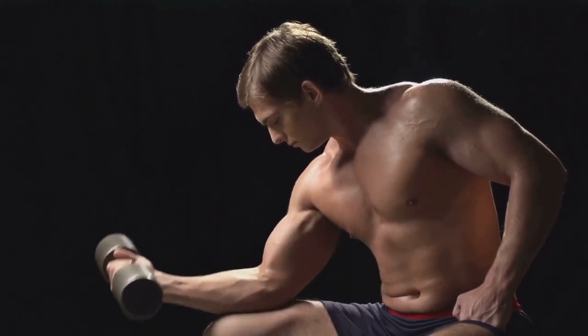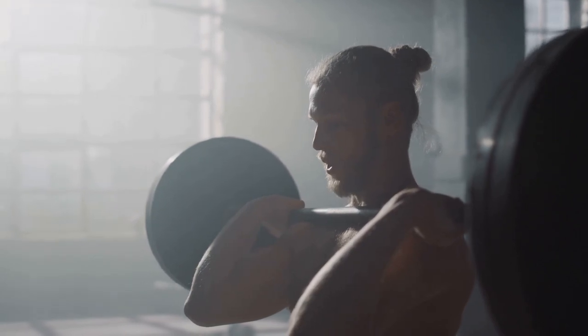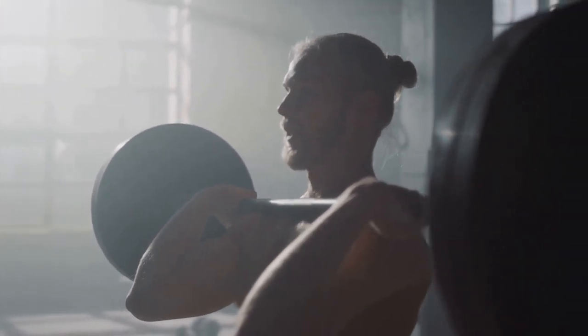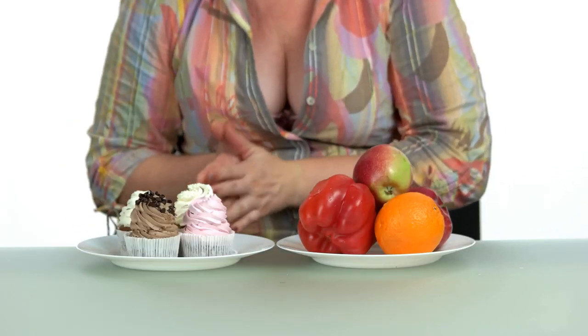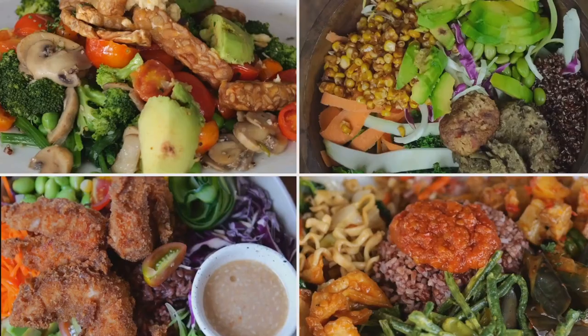A study published in the Journal of the International Society of Sports Nutrition recommends consuming between 1.4 to 2.0 grams of protein per kilogram of body weight per day for optimal muscle growth. So, how do these two seemingly contrasting processes work together? Well, it's a delicate balancing act.